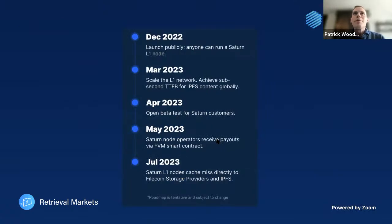Going on to the roadmap. As I said, in November we had the launch, and by December, we wanted anyone to be able to run an L1 node. And so anyone can now go to the GitHub repo of the Saturn L1 node and get themselves set up. By March, we wanted to have some performance guarantees in this network, and we started to see a really nice time to first byte for IPFS content flowing through the Saturn network.